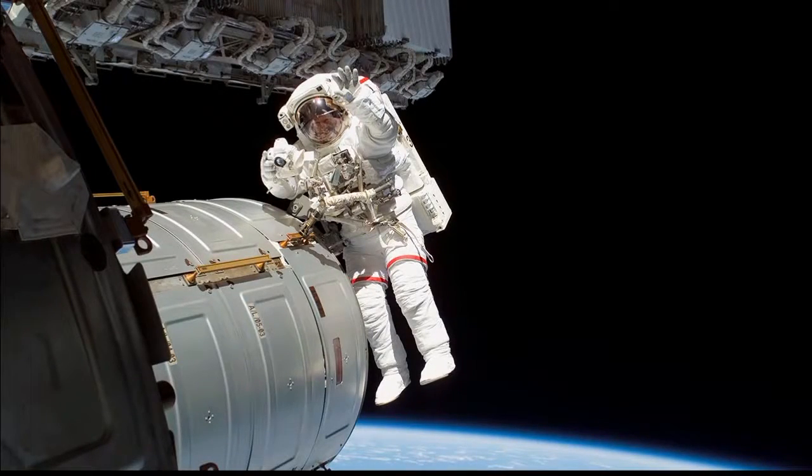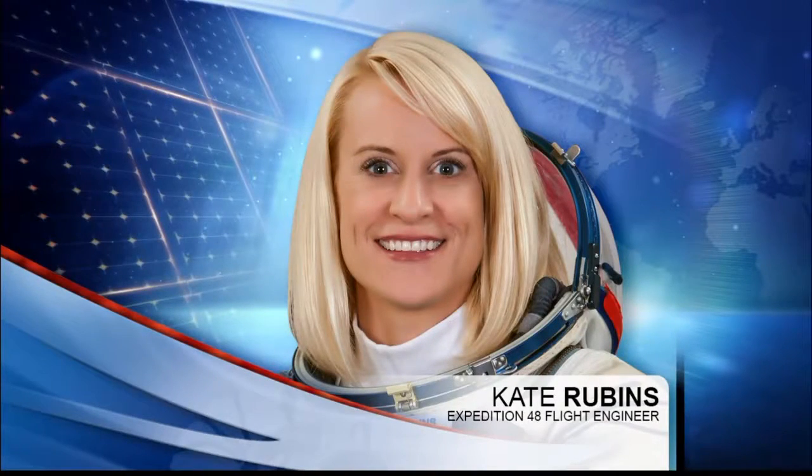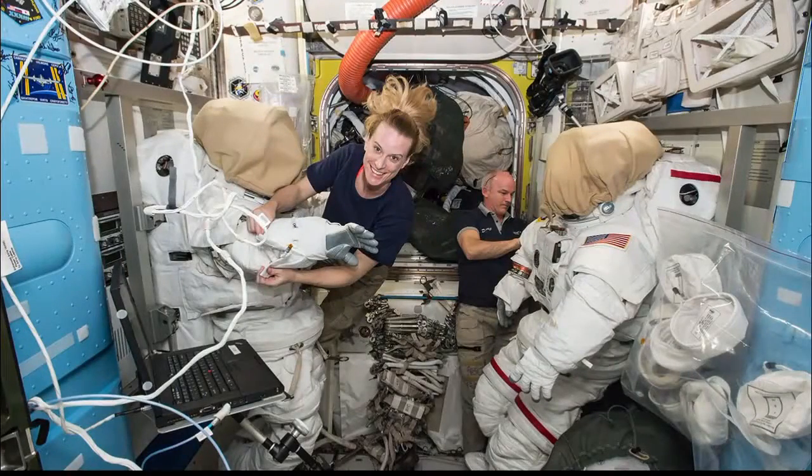For Kate, this will be her first spacewalk. She's been training for this particular EVA literally for years. She's putting a lot of time in on the ground, in the pool, and on orbit getting ready, and she is very ready to go and execute this EVA, and she's going to do just great.